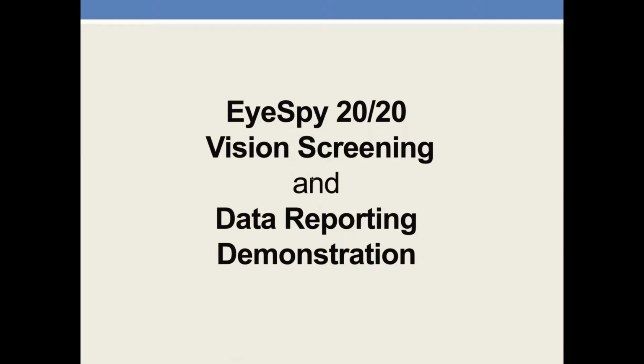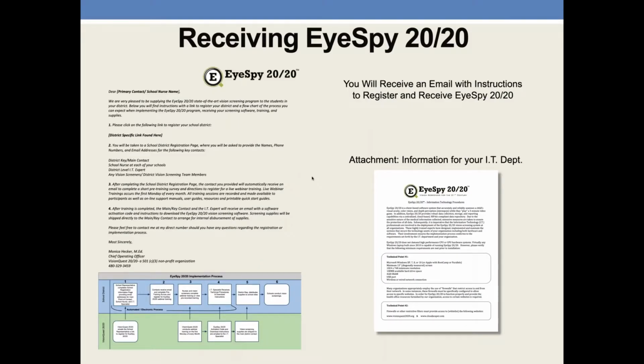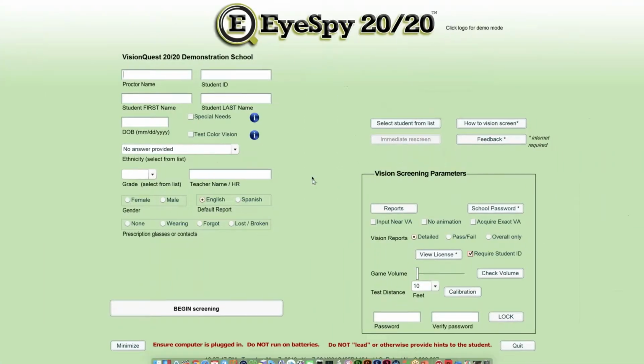So I'm about to show you a demonstration of EyeSpy. This is where the rubber hits the road, if you will. I'm sorry, I want to switch screens here. So this is what the main interface of EyeSpy 2020 looks like. I want to go through essentially two things very quickly, because if you understand these two things, then you're going to be an expert in EyeSpy after about two vision screenings, maybe the first one.